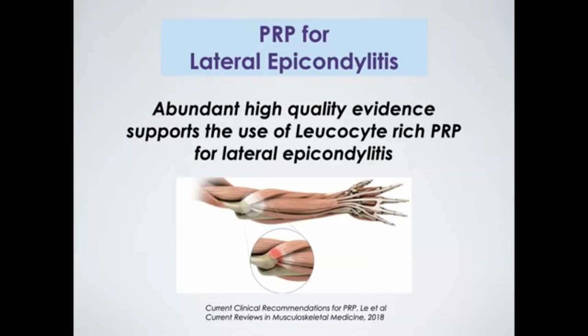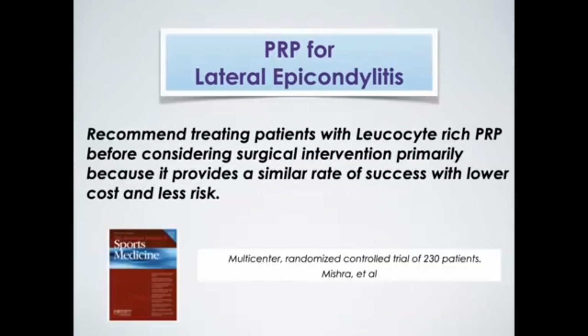And this has been studied, as I mentioned. There's a number of studies that show that the use of PRP for tennis elbow is effective. Including this multi-center randomized clinical trial that was performed by Dr. Alan Mishra, who was an orthopedic surgeon at Stanford, who was one of the first to use PRP for tendon injuries. In over 230 patients in this recent study, it showed that PRP is effective and has been shown to be as effective or more effective than surgery.